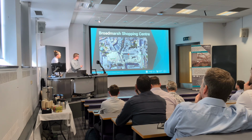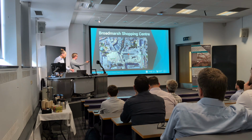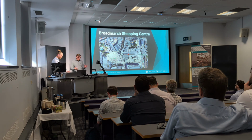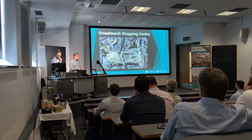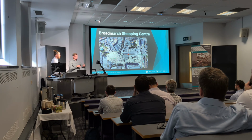So Broadmarsh Shopping Centre. This is the Google Maps image of that structure now. When we started looking at it, obviously it continues way over here, and then it goes up to there, the footprint of the structure. It's a massive shopping centre, a 2-storey high building with delivery areas on the roof, and I think the columns were on an 11 metre by 11 metre grid, a very heavy concrete structure.